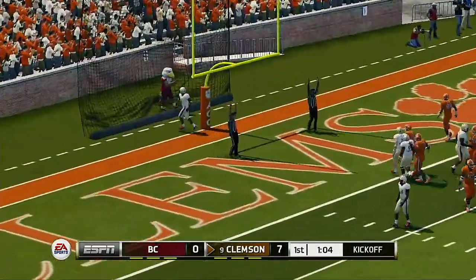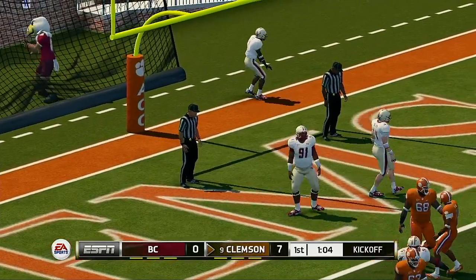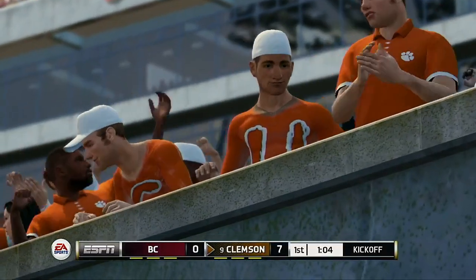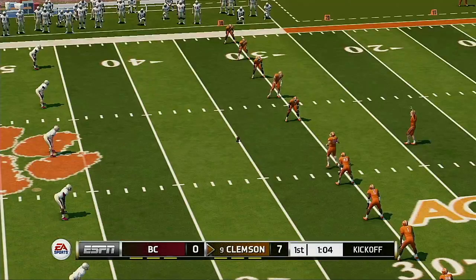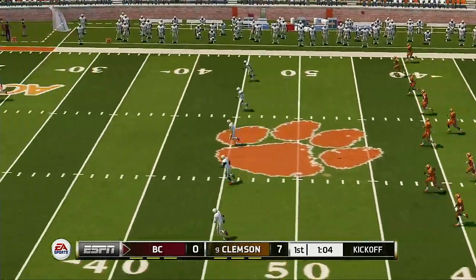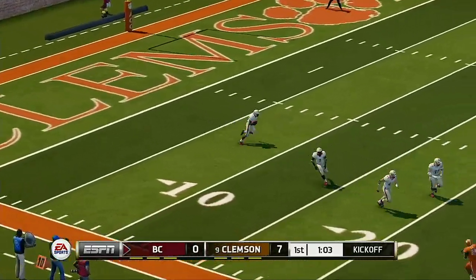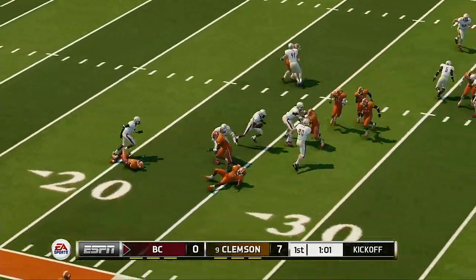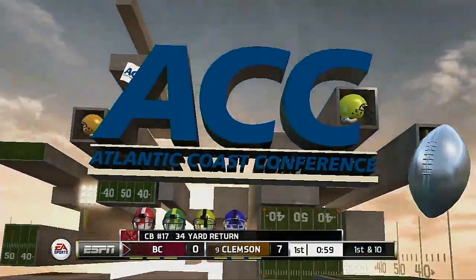And he hits the PAT. Like they're ready for the kickoff. Nice kick, plenty of distance. He's to the 20. And he has it on the corner. Brought down at the 33.